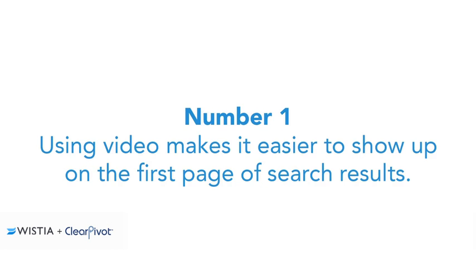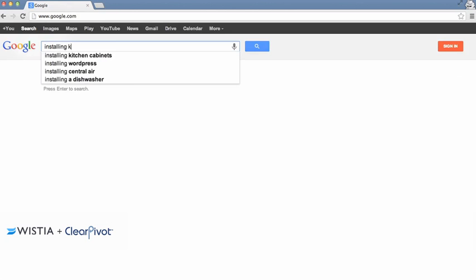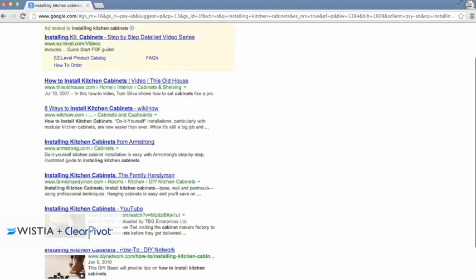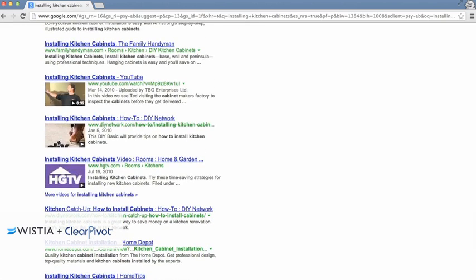Before we dive into these mechanics, let's talk about why this stuff actually matters. Using video can help you show up higher in search results because Google gives special treatment to videos and images. Let's take a look at a quick example to see how this works. If you search for installing kitchen cabinets, Google will show you 3 video results nestled into the standard page results.